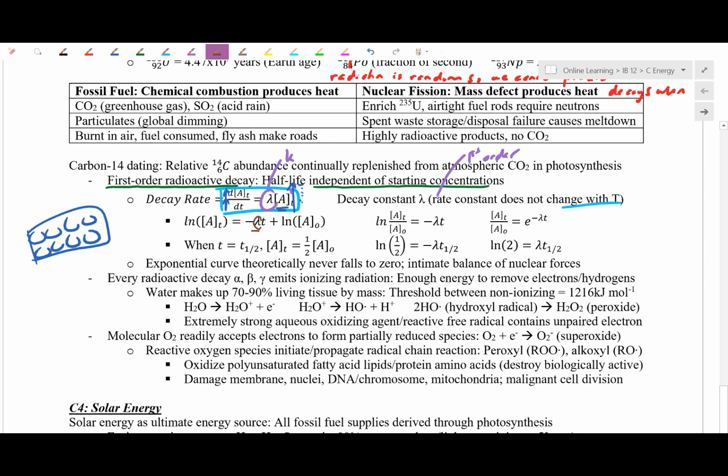The amount that's remaining: careful, sometimes they try to trick you and ask how much decays. Let's say 40% decays. If 40% decays, I don't want you to put 0.4 here. I want you to put 60% left. So put 60% for A at t. This time t is called the elapsed time. This is the actual time that you're waiting. When the time is equivalent to the half-life, we're going to see a slight simplification of this formula.